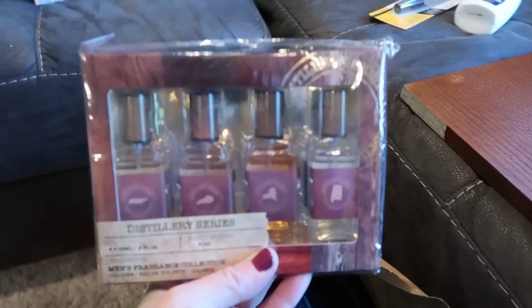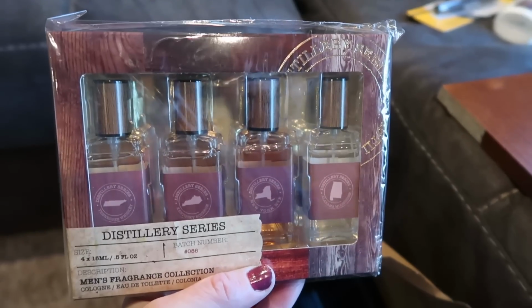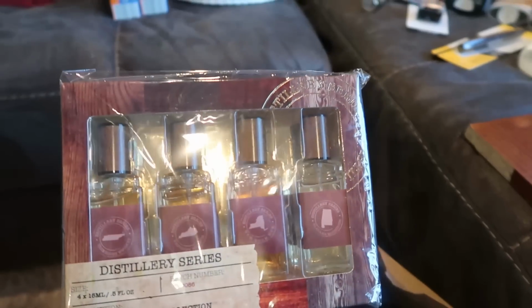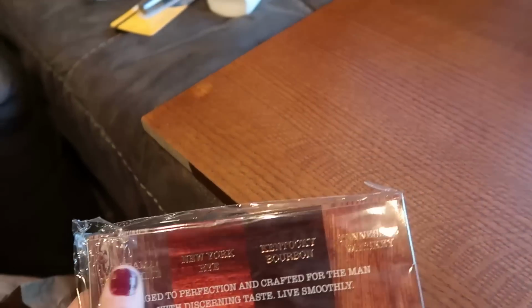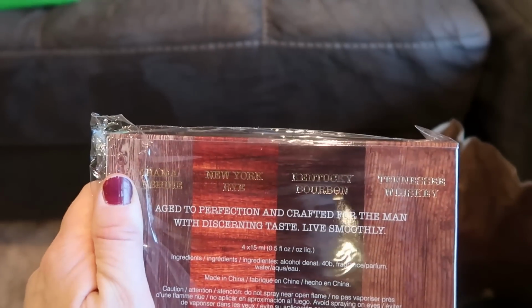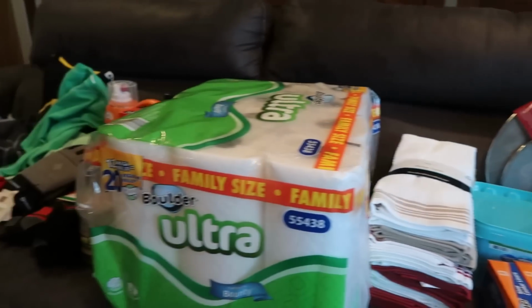And then also, he had just run out of, or he's really close to running out of his cologne. And I think he has Obsession right now. And I said, do you want that one again? And he's like, I don't know. And so I thought, well, I found this. It's just called Men's Fragrance Collection, the Distillery Series. So they all have a different name. Let's see, we've got New York Rye, Kentucky Bourbon, Tennessee Whiskey, and I don't know what that one says through the bag. Alabama something. So I thought that that would be kind of fun. He might enjoy that. And that is everything for this household haul.